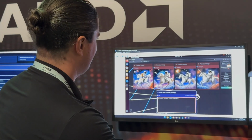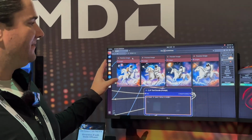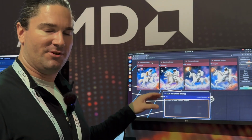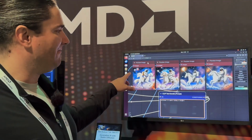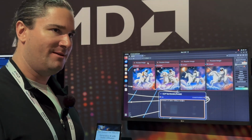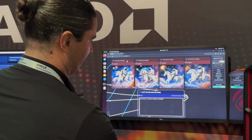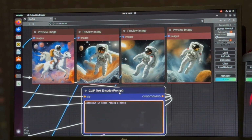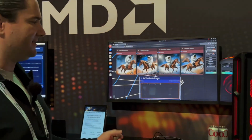We have another demo of stable diffusion running in Comfy UI, but this is running using the ROCm backend, so ROCm running on Radeon, using Comfy UI and the new SDXL Turbo model that just came out, which can generate images in a single iteration. So you almost have real-time image generation. As you type, it's generating those images very quickly, less than a second.